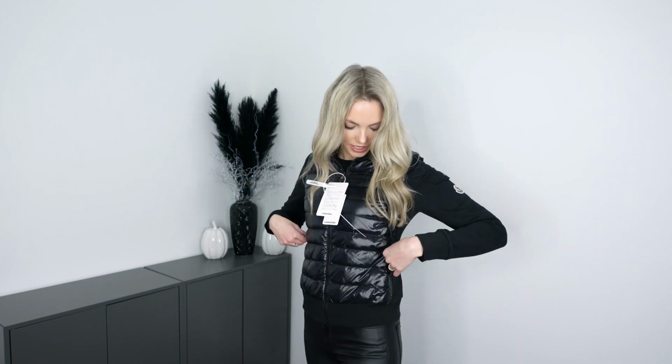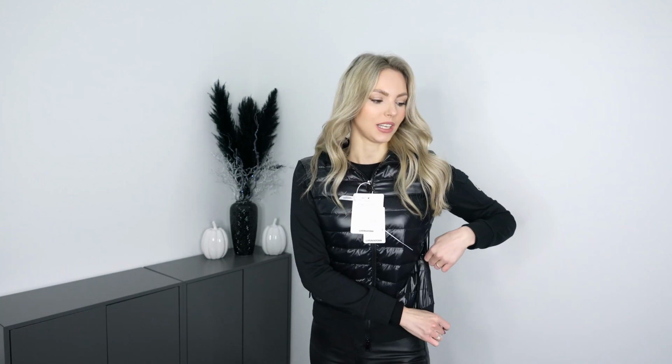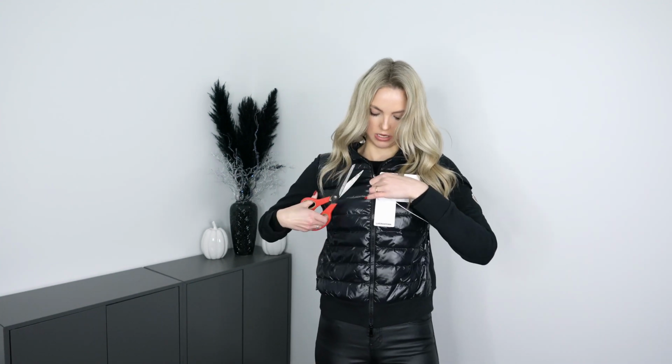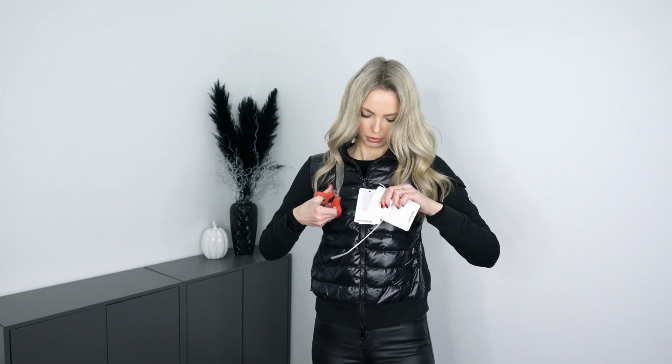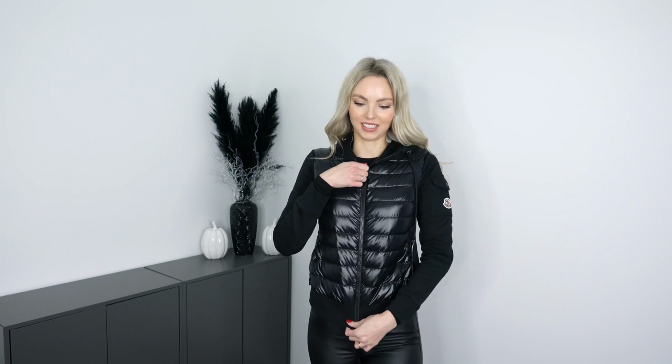I love that it has two zippers on each side as well. And the pockets are actually quite spacious, I have to say. I really like this. I will definitely just grab my scissor and cut this off, because I will keep this for sure. I love it. Now it looks much better without the white bits hanging there.